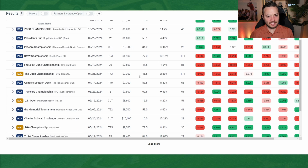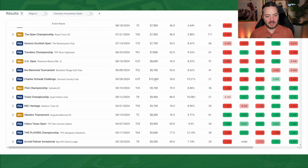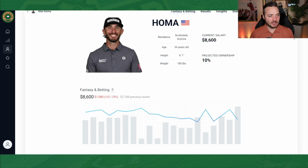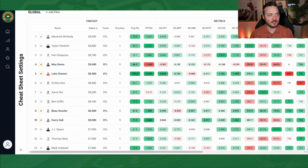A lot of 7K stuff at the end of last year, but to start last year, routinely 85, 9,000, 97. Yeah, okay. I think we're about to get just a lot of $9,000 plus Max Homa. And I think this is a really good chance to get him. I think there's a lot of value here. I have already favorited him for this week. So yes, he will be run out by me.